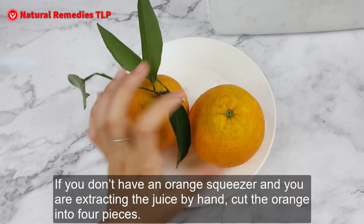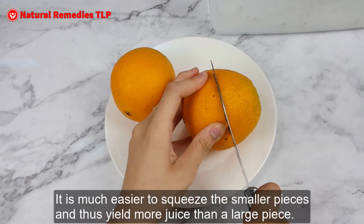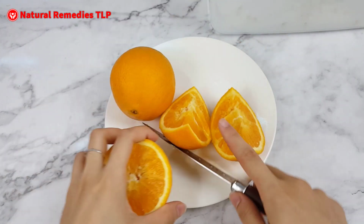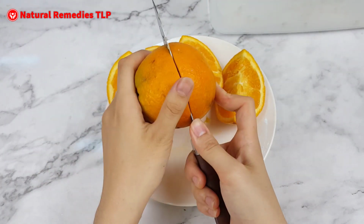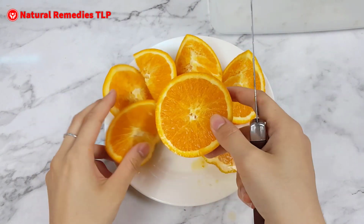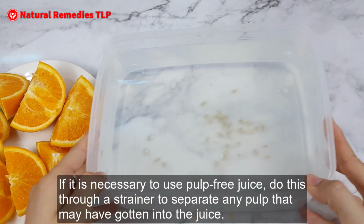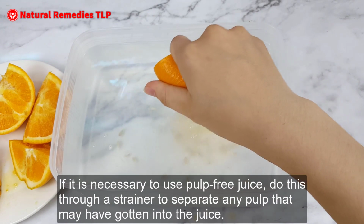If you don't have an orange squeezer and you are extracting the juice by hand, cut the orange into 4 pieces. It is much easier to squeeze the smaller pieces and thus yield more juice than a larger piece. After cutting, squeeze orange juice into the container of water. If you need pulp-free juice, do this through a strainer to separate any pulp that may have gotten into the juice.